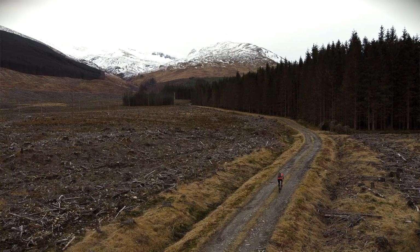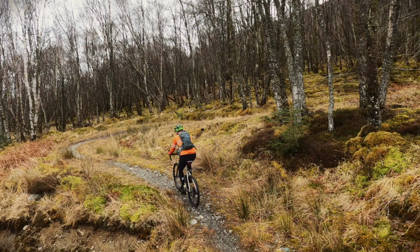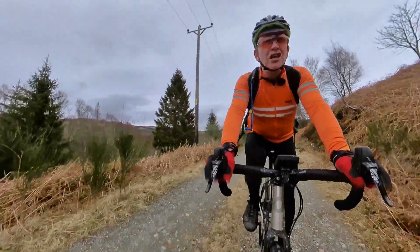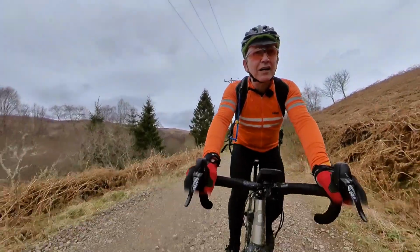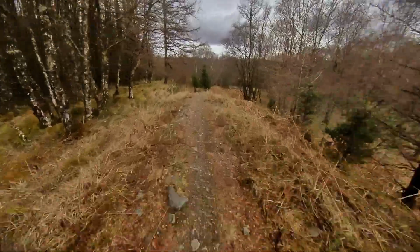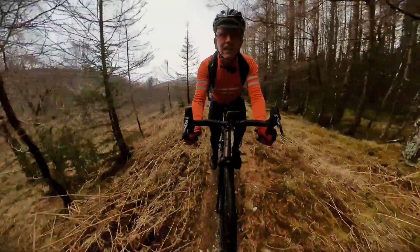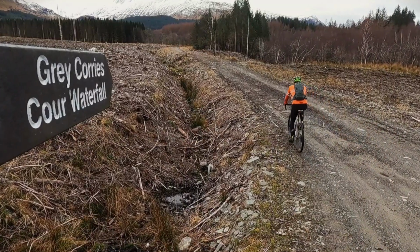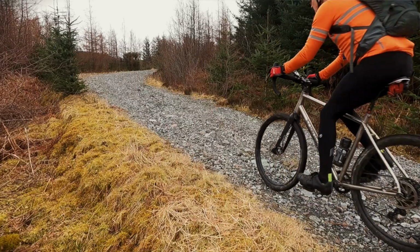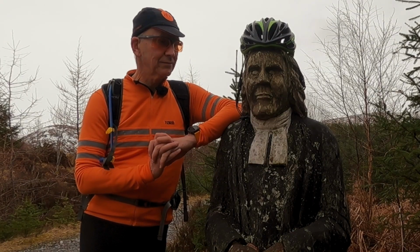One of the things that worked great about this ride is the variety. At that signpost to the Cour, when I wasn't sure whether it would go onto the mountain bike trail, that was an excellent idea because that changed the whole nature of the second part of this ride. And then to follow that, not only through what looked like an old railway line, but also down the River Cour, that was something special. And of course striking out towards the Grey Corries and meeting at long last, even if the climb up to him was rather loose, finally I could say hello to the wee minister.